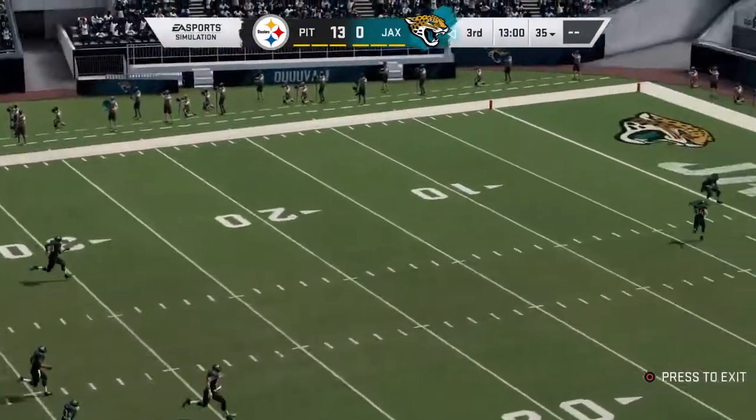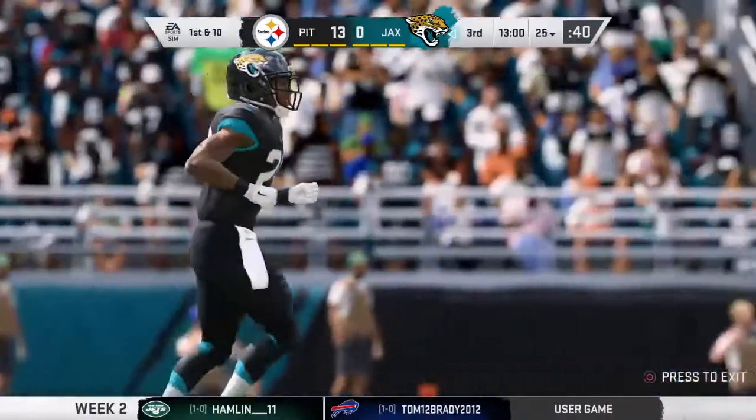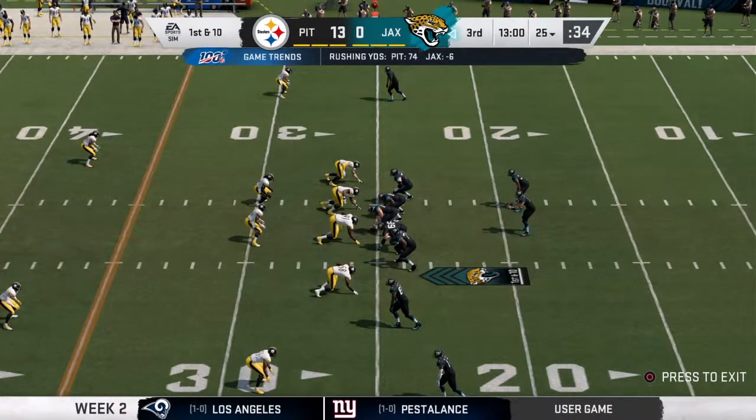So time for the second half as the Steelers have the lead, and they will also be receiving the football here to start the third quarter. Let's go, boys. Bring it up. Come on, set. The Jacksonville offense set to begin their next drive. They come out here with a 0 on the scoreboard.